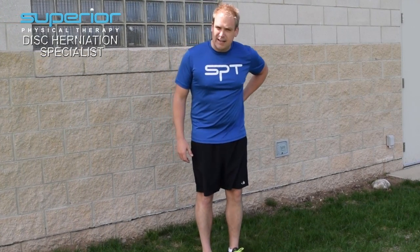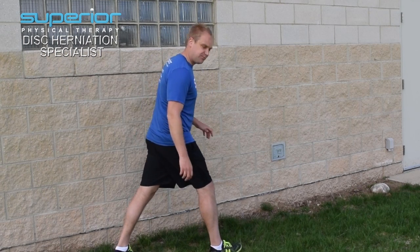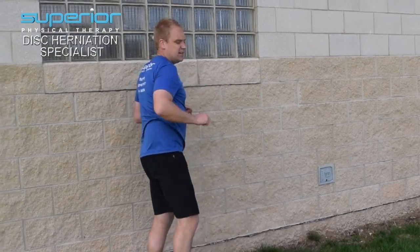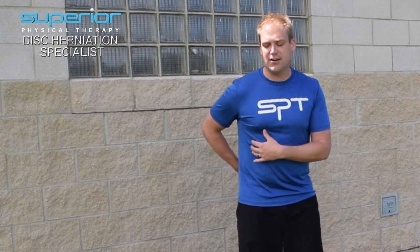Now, that is for somebody who has right-sided disc herniation. If I have a left-sided disc herniation, I'm going to switch. So I'll put my right foot forward, my hands to the left, and essentially just try the same thing over here. Now keep in mind, that's important. It's right side versus left side. Don't do that on both sides if only your right side is hurting.